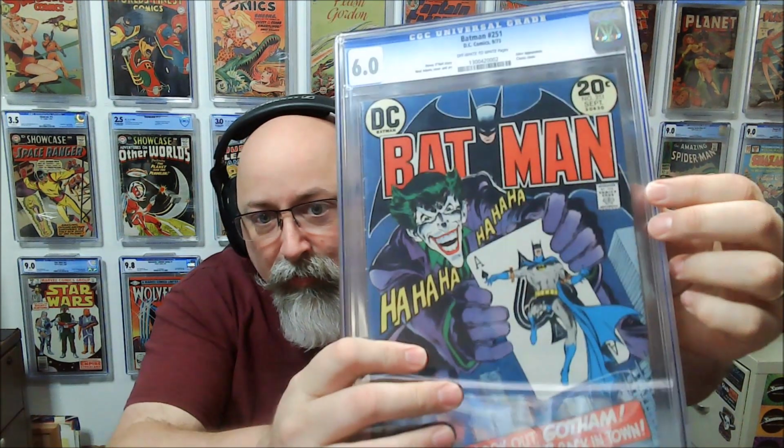And I'm just now realizing that we have done three villains so far. This book here, this isn't bad. It looks like I could get it cleaned and pressed. It might get a little better, but it has a tear on the cover right there, and a couple of significant spine ticks. But anyways, I'm still happy. It's going to get redone at some point, because this is an old slab. But for now, there we go. Batman 251. That's number three. That was our Bronze Age.